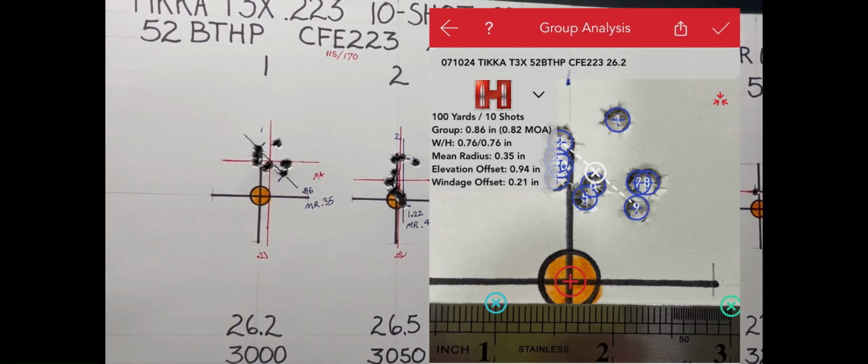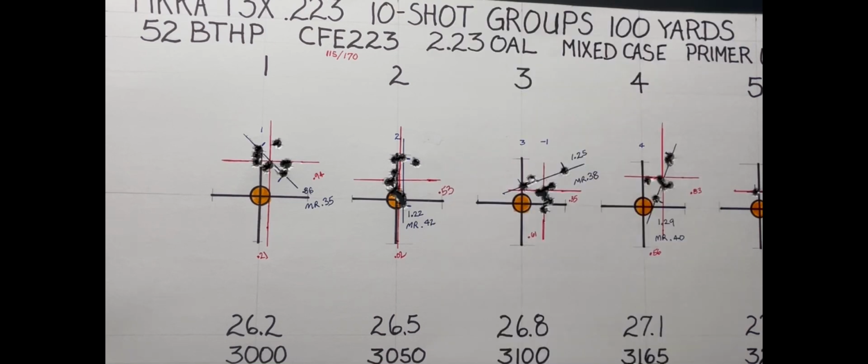So hitting a 1-inch target at 100 yards, you've got almost 100% chance of that. So the ammo and the rifle will perform. The rest is going to be up to the shooter.